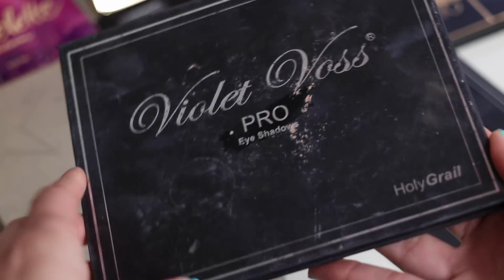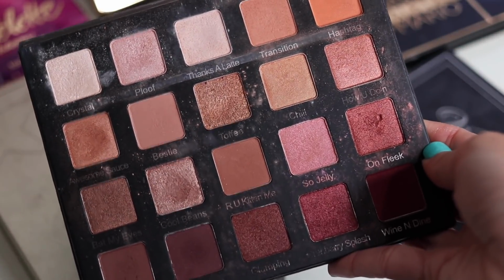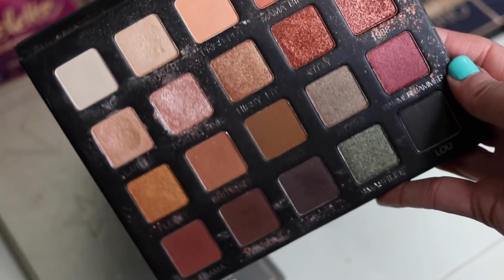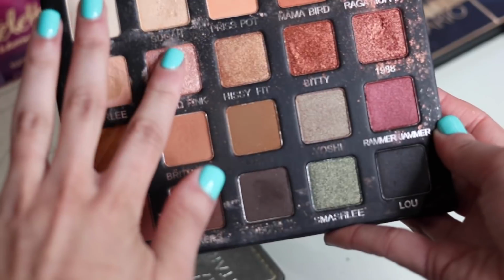I think she changed the formula on these and added like jojoba oil. This is the Holy Grail eyeshadow palette. So good. I've definitely gotten use out of this. I love this palette. I also love the Violet Voss and Laura Lee palette. This is what it looks like. I love the colors in here. The shimmers are awesome. I'll do a swatch so you guys can see.